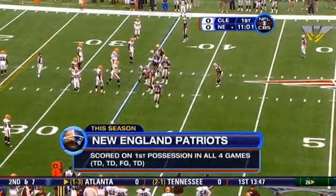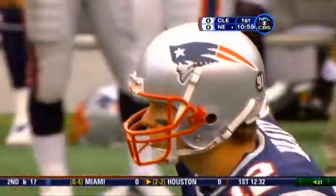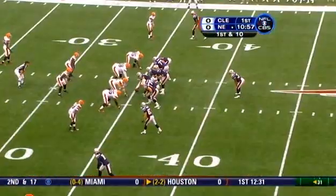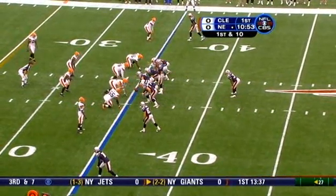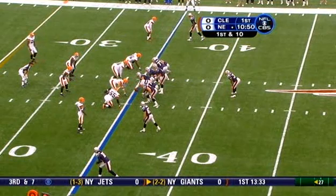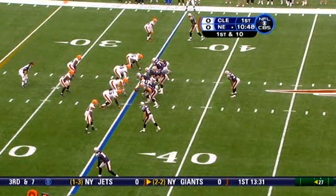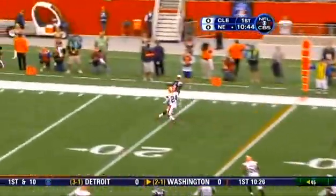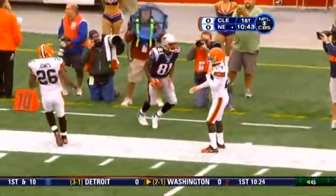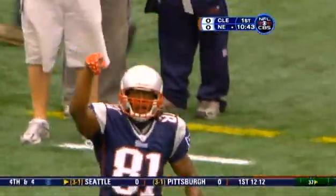That's serving notice on your opponent right off the bat that you are focused and you came prepared when you score on every one of your opening drives. And this drive so far, we'll see if it results in a score, but it's been solid to date. First down from the Browns 35. Brady drops, throws, far side, complete and out of bounds. Randy Moss.